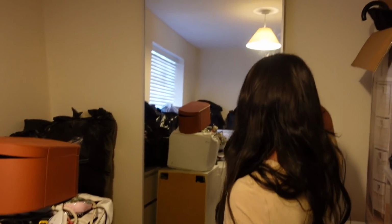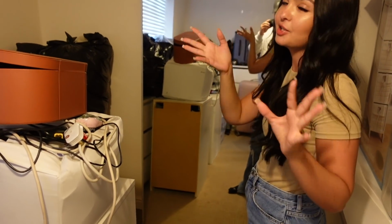Then I've just popped my mirror. I'm so sorry if I look oily. It's literally halfway through the day.